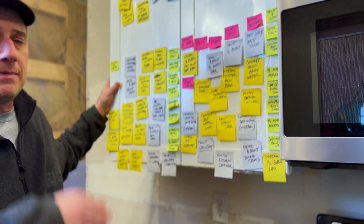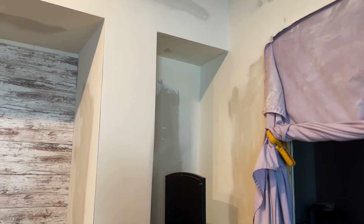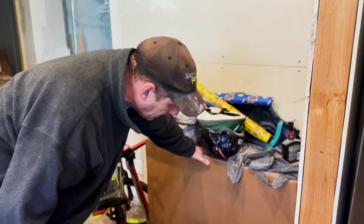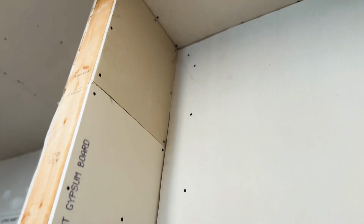If I can get this cabinet out of the way, this one hangs over here in the dining room, in my niche next to the stove. Then I've got another cabinet. I've got this cabinet right here, a big 36-incher. This one hangs up over the refrigerator.